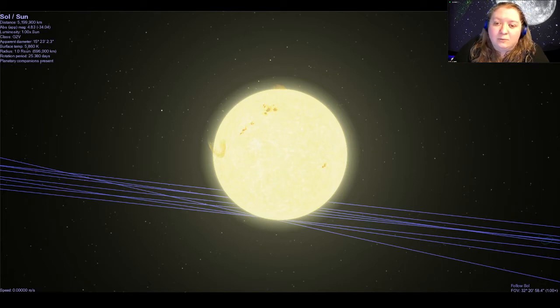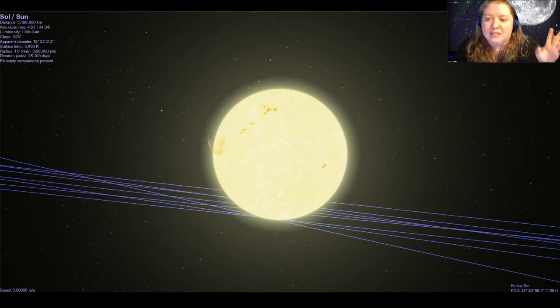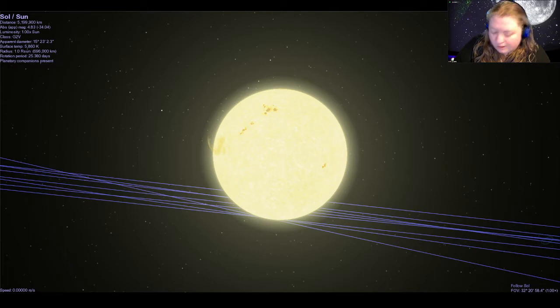But these can also be broken. If that loop stretches out too far, it'll snap, just like if you stretch a rubber band too far. And when it does that, that gas gets flung out into space into what we call a solar flare. So that's where those come from.